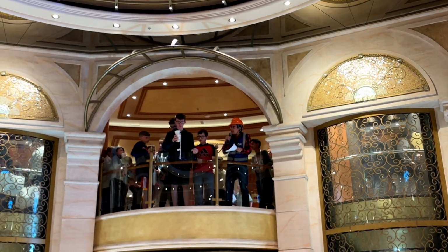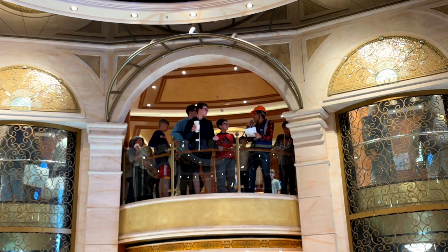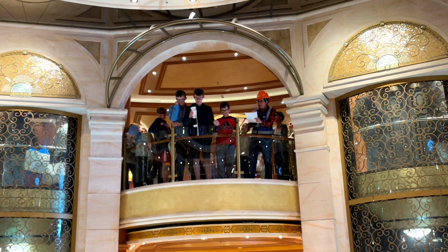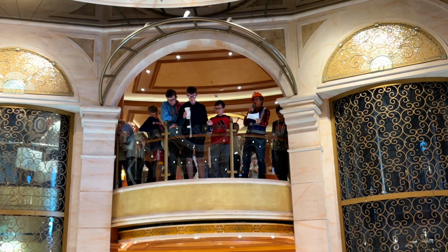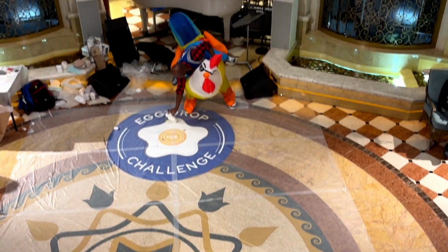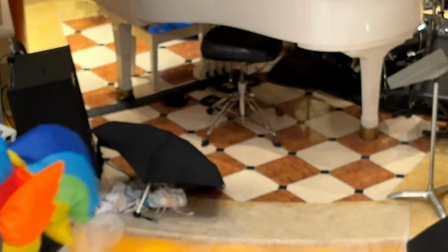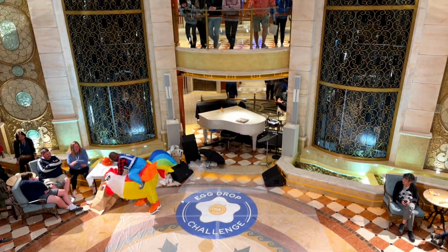So here is an example of some of the activities that they had for families. These are my kids up there getting ready to drop their egg drop. We had an egg that we were given, and you could utilize anything on the ship or anything that you had with you to create a little protection for the egg. We completely failed. When we compared what we had available to what other people used, there were some pretty ingenious ways and tactics to keep your egg from breaking. So that was a fun activity for our whole family.